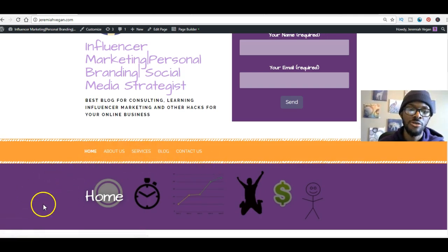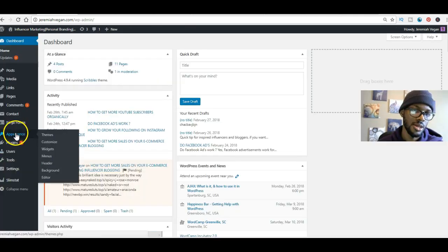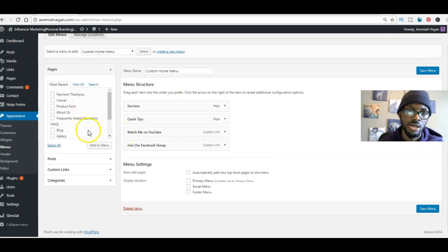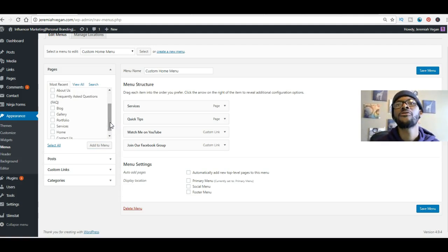Another way for you to change those menus is to go into the dashboard, go to Appearance, hover over and go to Menu, and you can edit your menu and word it to wherever you want to word it. If you want to create a veggie menu where people can look up veggies and stuff like that, you can go on a menu and select veggies or whatever.